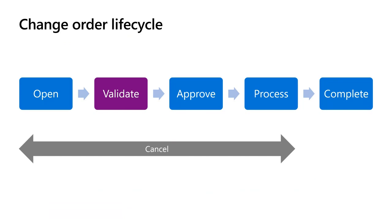Based on the selected engineering product category, the new product will inherit some behavior. Additional product details such as attributes, BOM, formula, and route details will be specified. The change order will be validated to make sure the new product has all the required details. And once the new product and its details are proposed, it needs to go through approval before it can be processed.